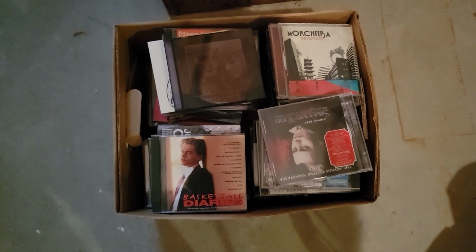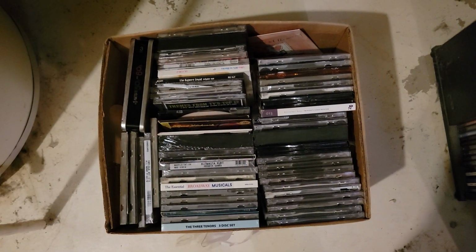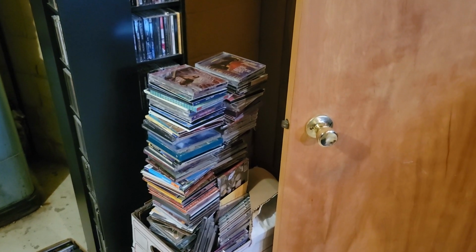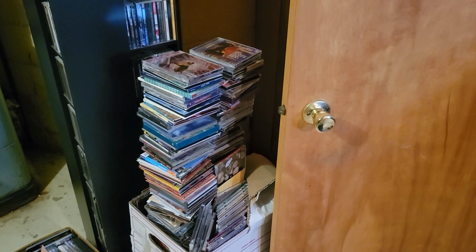Luckily, it was mostly soundtracks and various artists, but there was still a lot of normal CDs in there, which was fine. I also moved the various artist CDs into that box and just put the soundtracks on the incinerator to avoid any avalanches. Oh, and speaking of avalanches, the world CDs just became more precarious, but again, it shouldn't be a problem. It'll be fine.